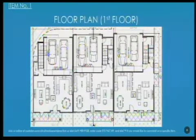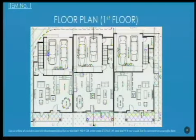Moving on to slide number 8. This is one of the proposed floor plans of the first floor. This is the floor plan of the proposed building A, which again, as mentioned, each unit does contain its own attached 2-car garage, and the first floors are primarily kitchen, dining, and living room areas.